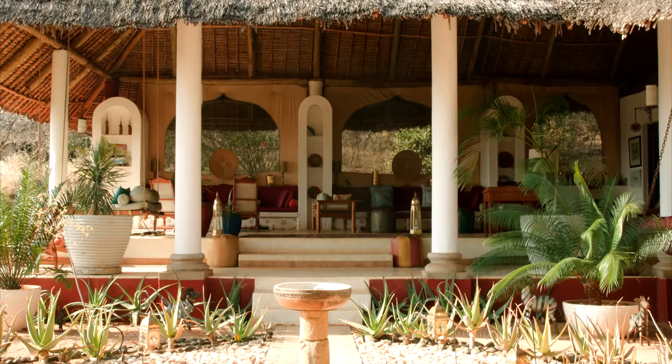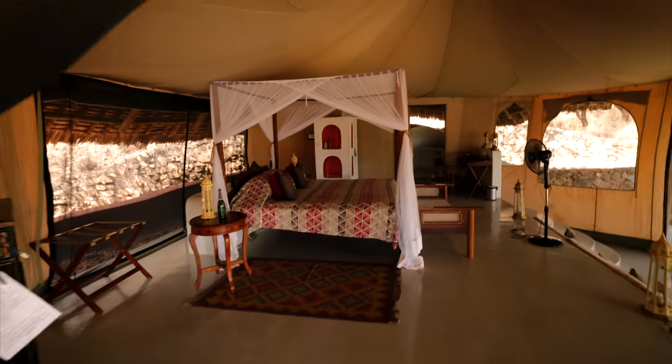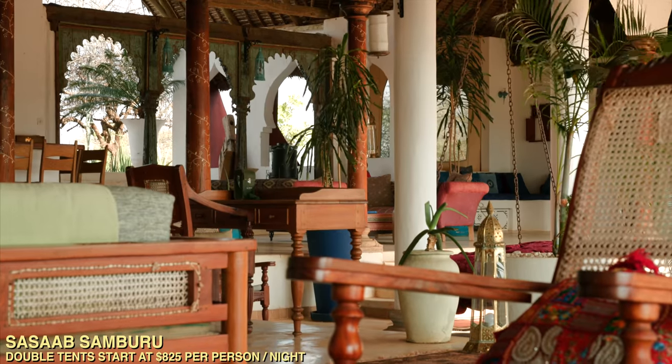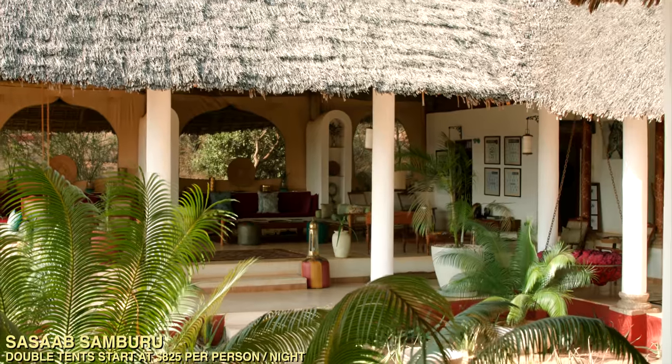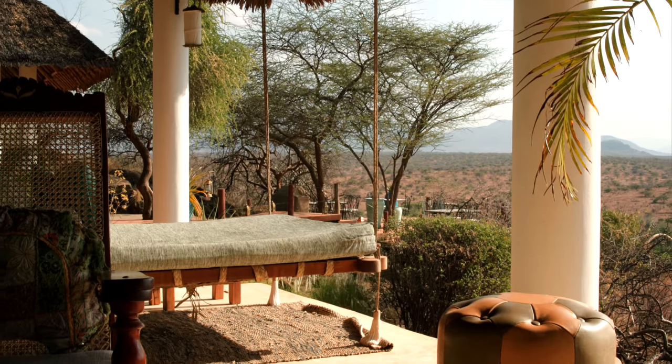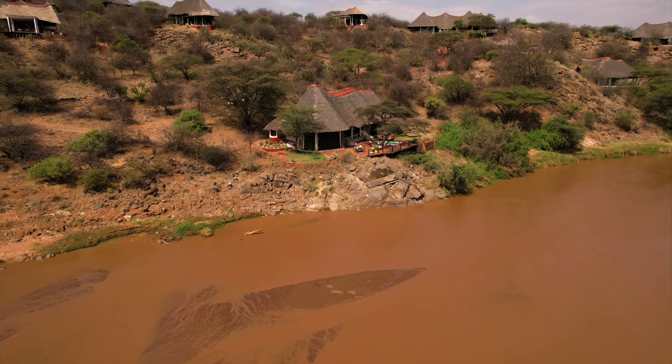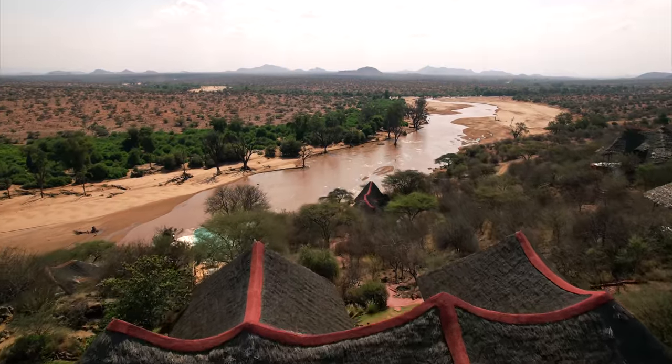This is so stunning. So it's all tent style here. You've got a beautiful bed, a little tiny lounge area, a yard. So apparently the elephants like to come here to get their drink. Really? Now, the best thing about the entire property is that it's right here on the river. And this river was bone dry just 2 days ago.